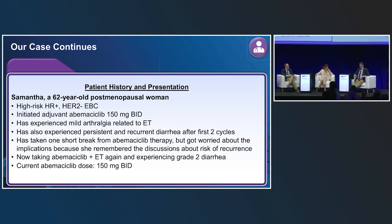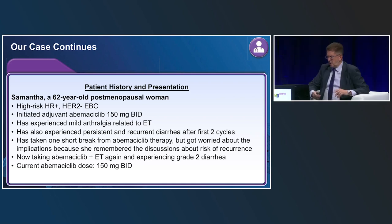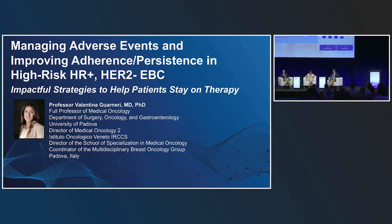Yeah, I agree. Let's return to our case here. And she starts the abemaciclib. She's taking treatment and she's had some persistent and recurrent diarrhea. She's had a little bit of arthralgia related to her endocrine therapy. She's had a short break from the abemaciclib, but got worried because of her risk about being off treatment. She's starting to take it again and still getting grade 2 diarrhea. So what are you going to do? Okay, Valentina is going to take you through the data on the toxicity.